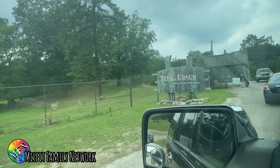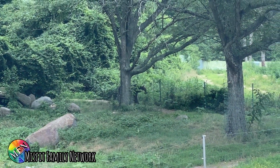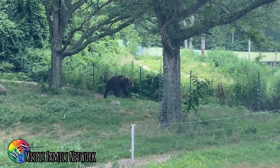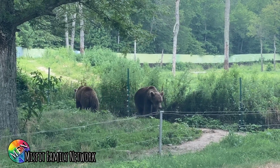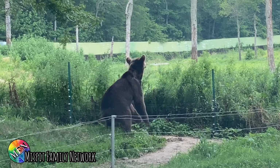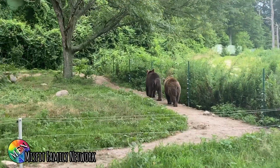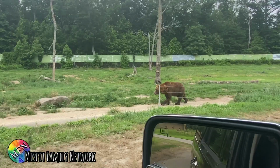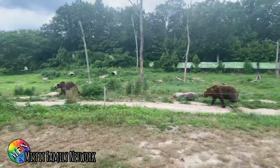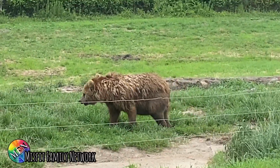Terra Ursus, Trails of the Brown Bear. We're going in. More bears. Going away. Here they go, guys. Yeah, bears. Wait, stop. Hey, bears. Hey, one bear. Come on over there. Look at the baby. Oh, there's a baby one there, too. Baby bear.